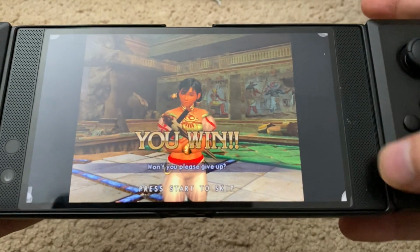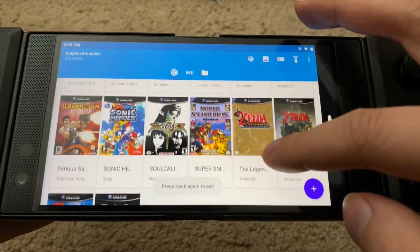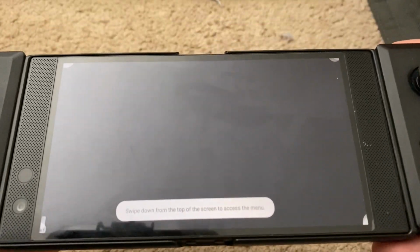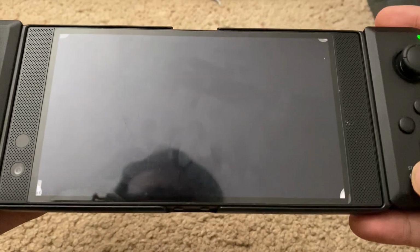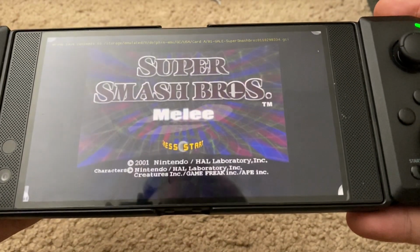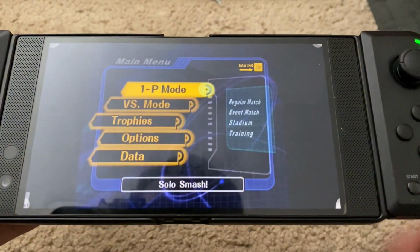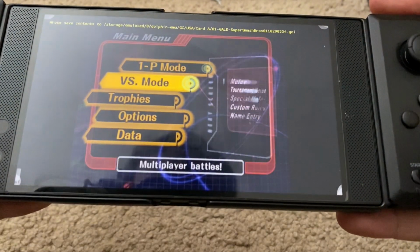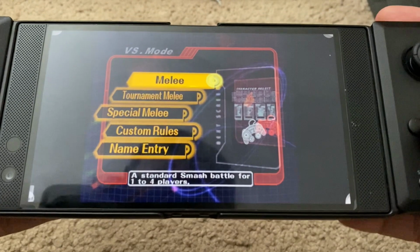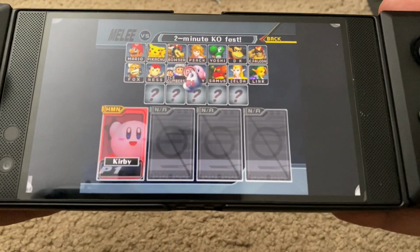Alright, so that's Soul Calibur 2, which seems to run fairly well on the Dolphin emulator on this device. And then let's try, of course, classic GameCube game, Super Smash Bros. Melee. How well does this run? Okay. One player mode, Melee. Okay. Choose Kirby.